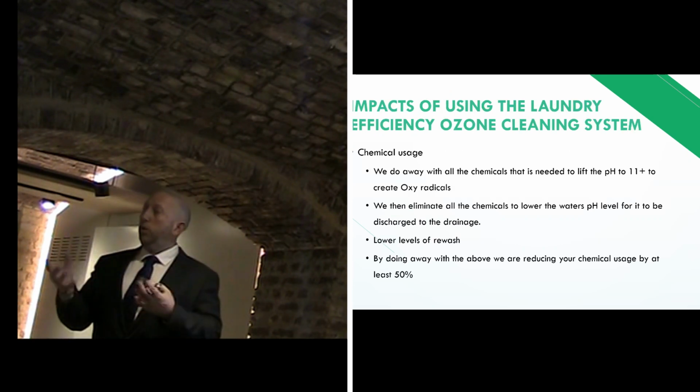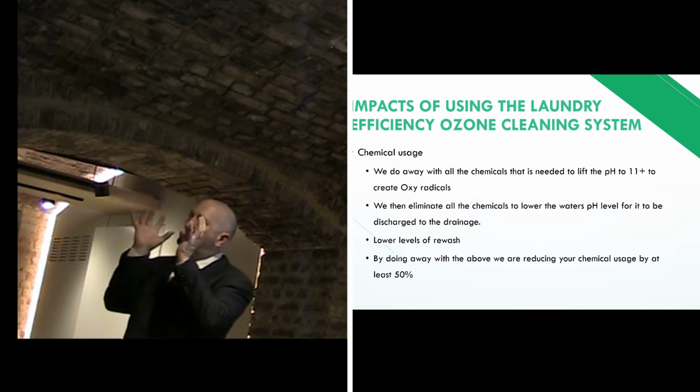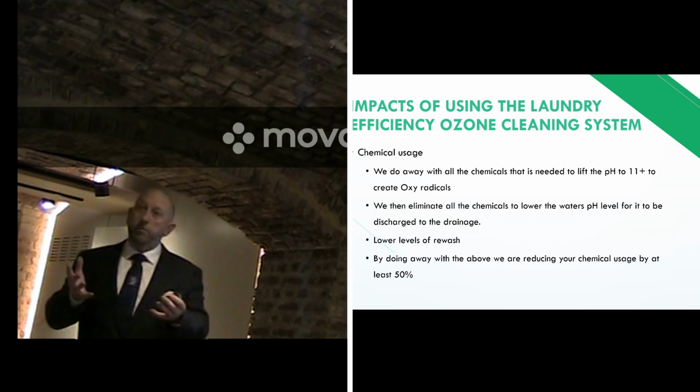Obviously, because it's soluble, it gives us more efficiencies as well. We're not looking at a round ball of washing with the bubbles going around the outside. You're getting into the middle of the wash and all the way through.